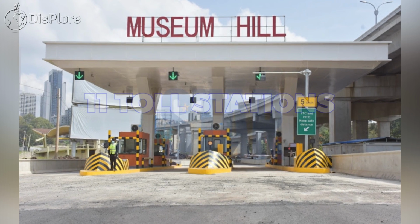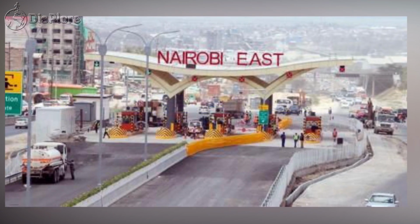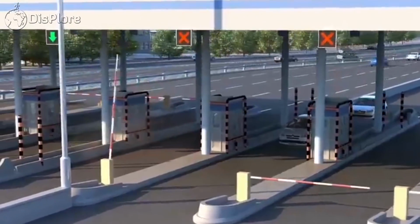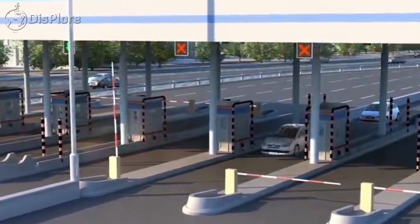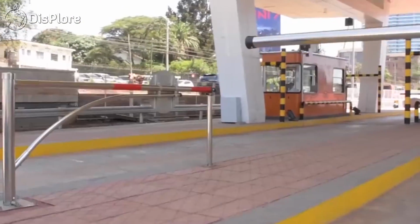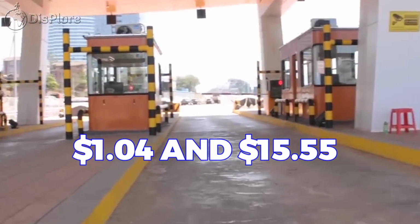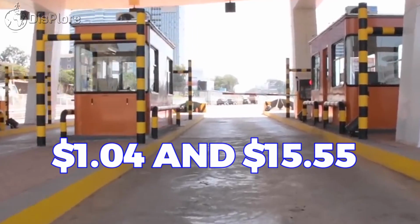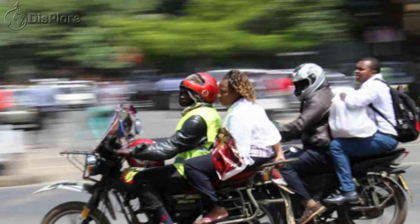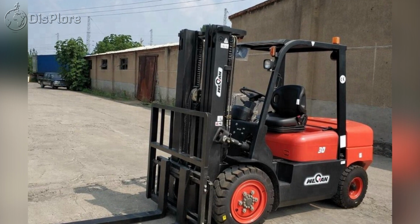There are a total of 11 toll stations and 27 toll plazas. The difference between the two is that the plaza comprises the entrance and exit routes, while the stations encompass the two. The costs for motorists vary depending on the distance they'll cover. They'll pay between $1.04 and $15.55. Pedestrians, livestock, motorcycles, tuk-tuks, and forklifts are not allowed on the expressway.